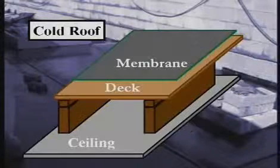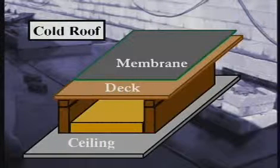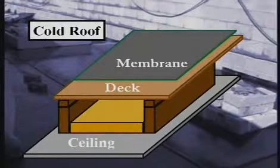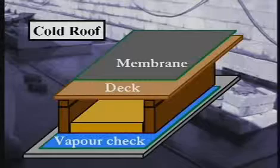In houses, insulation is normally laid between the joists. A good flow of air is needed to ventilate the cold void above the insulation to prevent condensation. A vapour check should be included to limit moisture transfer from below.